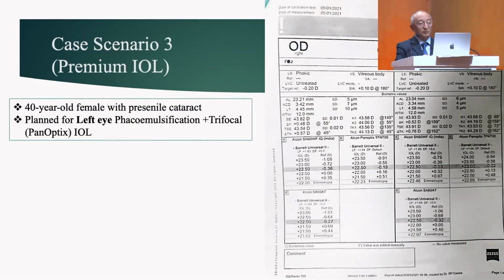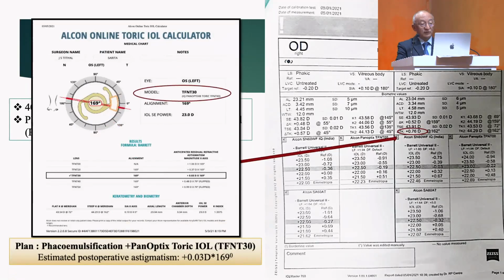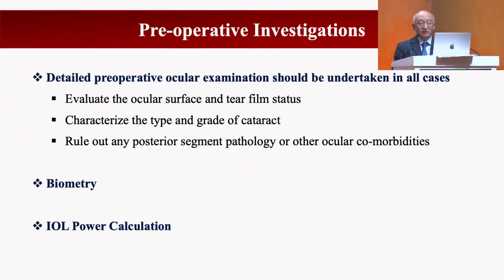This is a patient who came for a premium IOL, and we looked for a trifocal IOL for this patient. But the cylinder, if you just look at the total K, is 0.76 diopters. So normally you might disregard this in normal manual phacoemulsification surgeries. But if you go for a toric calculation for this patient, it requires a T3 implantation of our trifocal lenses. So it's very significant to look into your biometry very, very carefully and discuss it in various presentations also. Biometry should be the first investigation in a virgin cornea so that you don't disregard that.